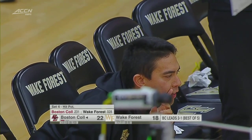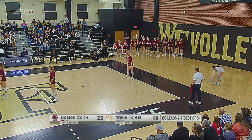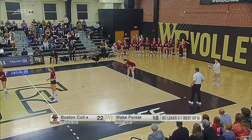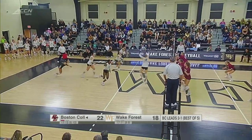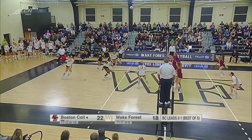Absolutely, and you can tell Wake Forest hasn't really been able to figure out a remedy to actually block Boston College. They have one block in this current set, 8 in the entire match, and 7 of those were in that second set that Wake Forest was able to tally off of Boston College.